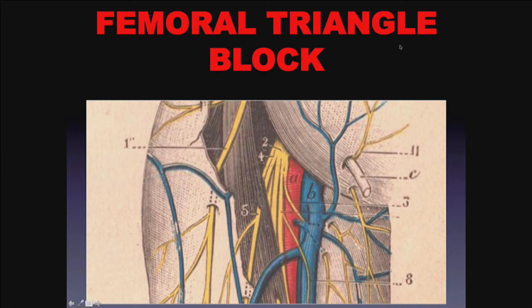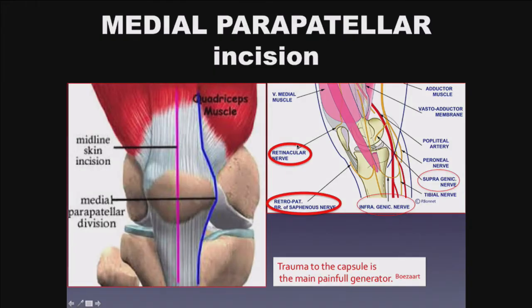When the femoral block is performed at the level of the femoral triangle, the saphenous nerve and the vastus medialis nerve are still together. Both of these nerves are responsible for the innervation. So we have here the vastus medialis, we have here the saphenous nerve. These two nerves are responsible for the innervation of the medial side of the knee. And this is extremely important, as our surgeons are actually opening the knees on the medial side. And it is important as the most painful pain generator is in fact due to the capsule opening.